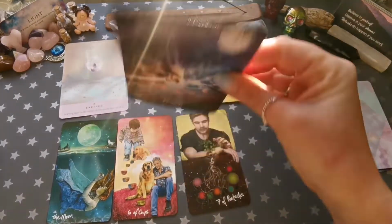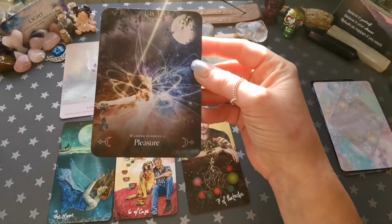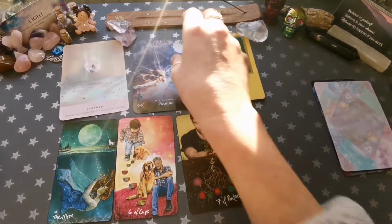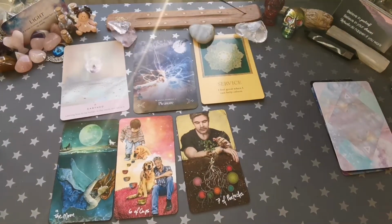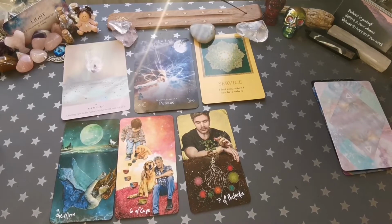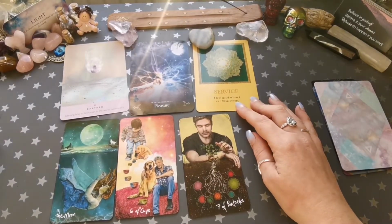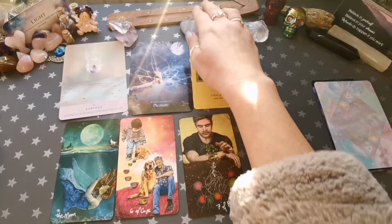And with the moon card, I pulled a moon card out with us being in the new moon. We've got pleasure, so your self-pleasure. Sorry, children. With the pleasure, we've got service. I feel good when I can help others. So finding that pleasure.